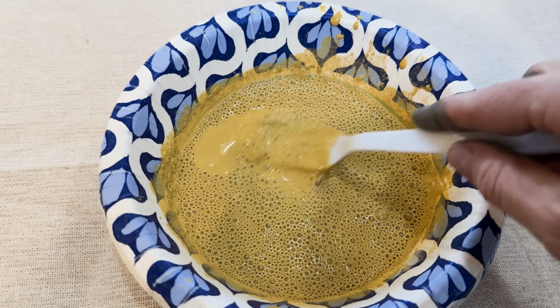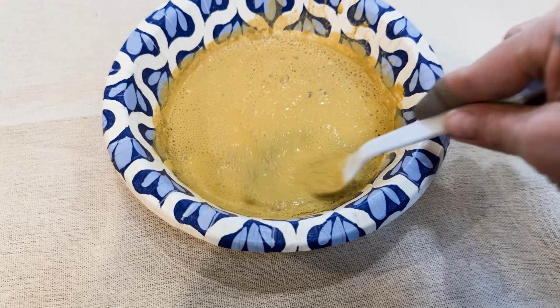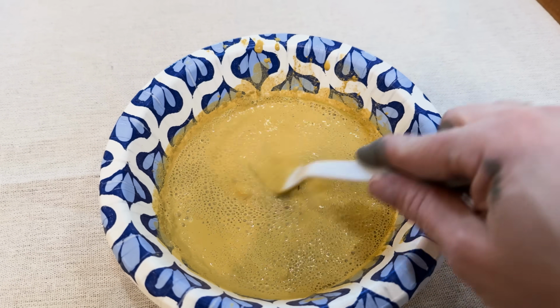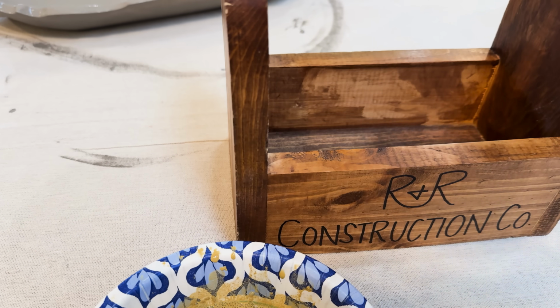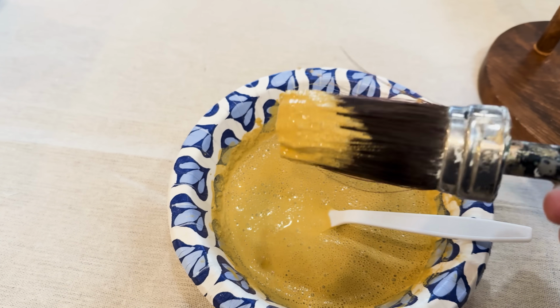Next up, I'm mixing up some Hollandaise. Does it make you want to have eggs Benedict? It's seriously the prettiest yellow color. Not too yellow, not too brown, and it's gonna look really great on this tote that I paid $3 for at the thrift store. It's already got a stained base, so let's get it painted up. And then I think I might do some transfers on it.